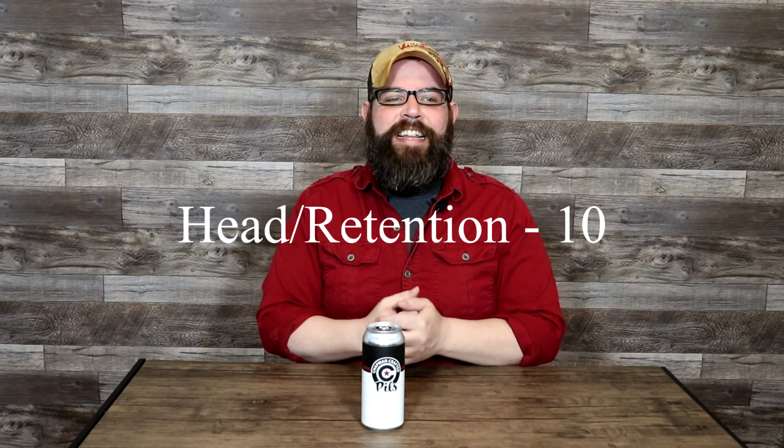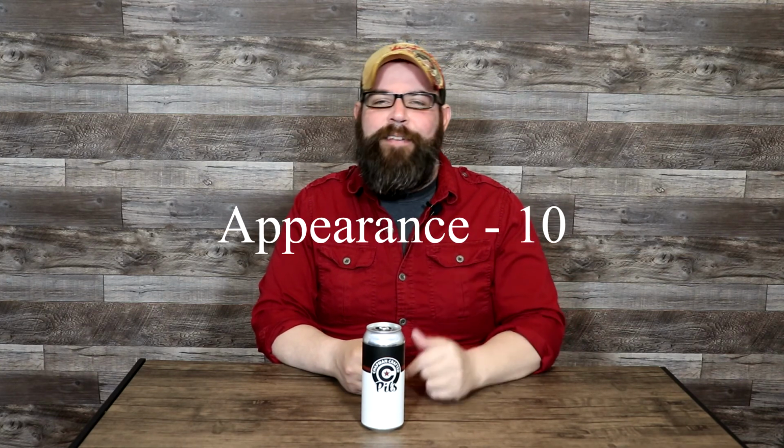For the head and retention, head and retention on this one did a great job. Classic Pils gets a 10 out of 10. For the appearance, yet again another category, it was exactly right. That classic straw yellow, pale color, exactly what we expect to see. Perfect 10 out of 10.